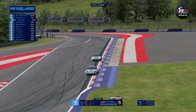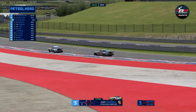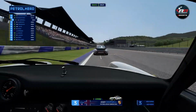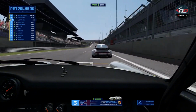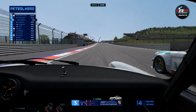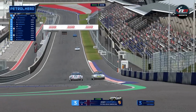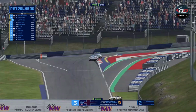Coming down to finish lap number 9. We have a swap between second and third. We now have Timo lead in that fight. And look at this. Timo made a little mistake coming out of turn 10. Andy Darnell's right back into it. He's going to try to go around the outside of him here in turn 1. Side by side they hit. Andy Darnell's going to go for the over-under. Just nothing there.